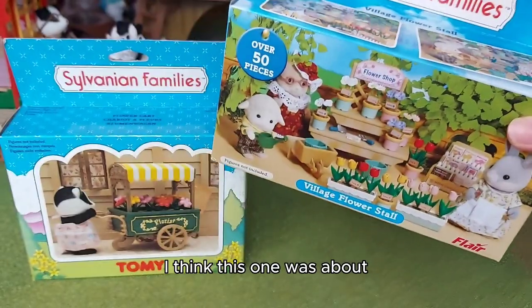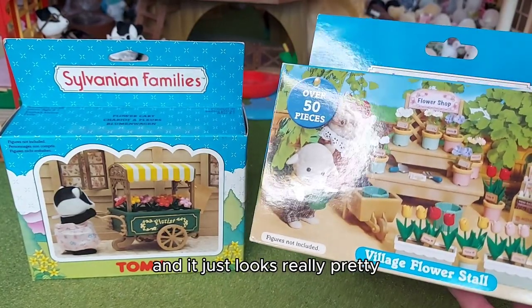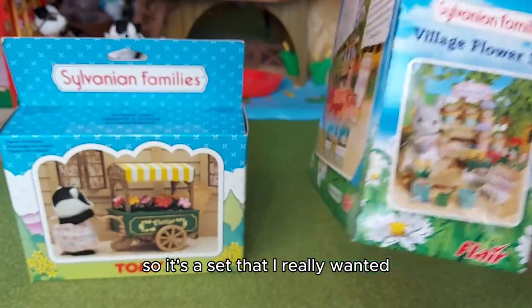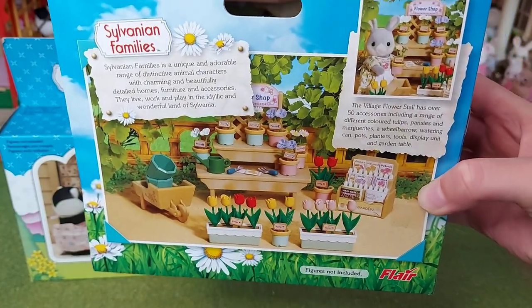I think this one was about £60, but I thought it comes with lots of accessories, and it just looks really pretty. So it's a set that I really wanted. And I've had an idea that I could make a little garden centre with these sets.